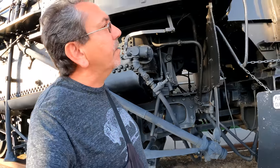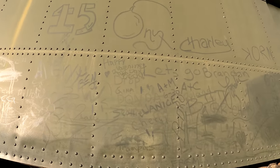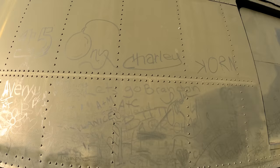Please do not climb on train, okay? Apparently, riding on it is okay. Or people will do it anyway.